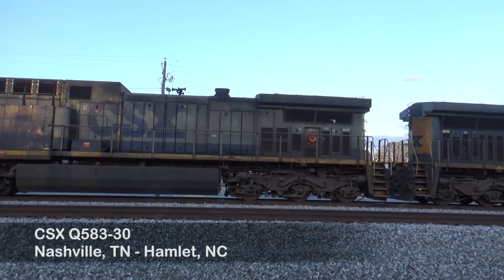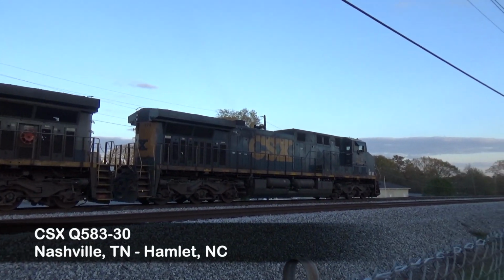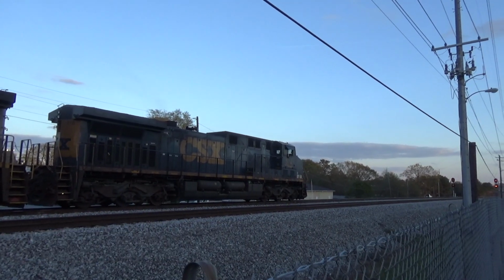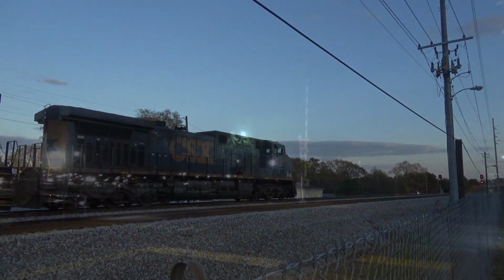Q583 sat at Smyrna a little while longer while still waiting on a route before entering Tilford. Terrence and I bypassed and went to Marietta Square to have dinner. No other train showed till around 21:30.